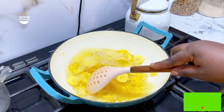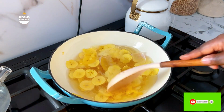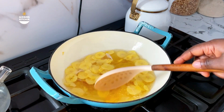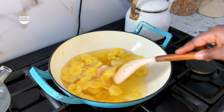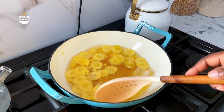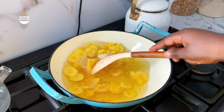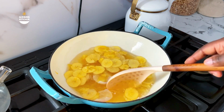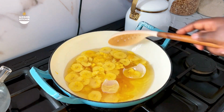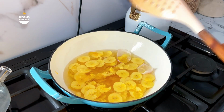Once you notice that the bubbling in the oil has reduced, of course NEPA took light, but we continue. Once you notice that it has stopped bubbling, just know that the plantain chips is ready, and it gets a little bit crispy in the hot oil. Yes, just a little bit. Even though it's still soft, it has to come out and stay in the air for it to get really, really crunchy and crispy. But even as it is in the hot oil, you can feel that it's crispy. It is totally ready.